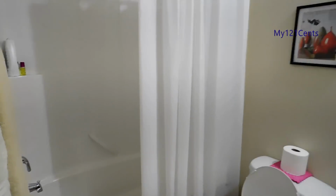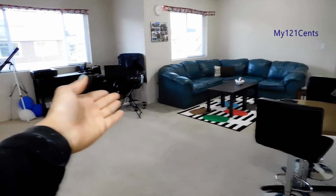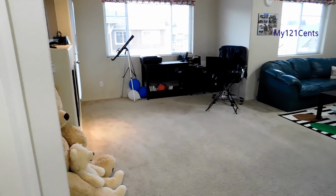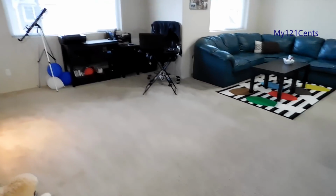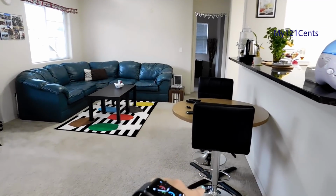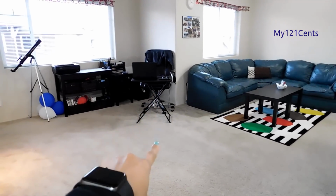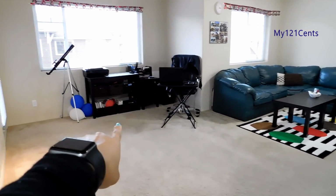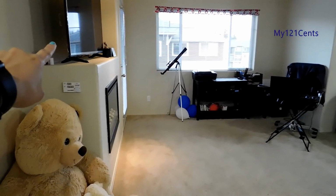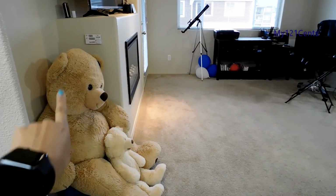Now let's move on to the living area. That's the whole view of my living area. Right side one small dining table is there. One of our friends has given us this table, sofa and coffee table, one more office table and chair, and TV, fireplace, and a huge teddy bear and a small teddy bear.